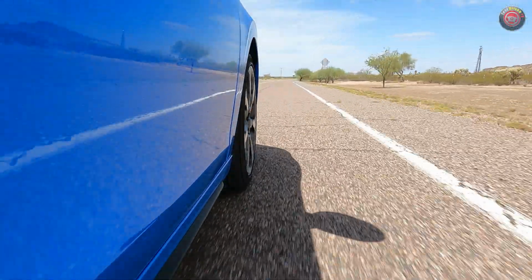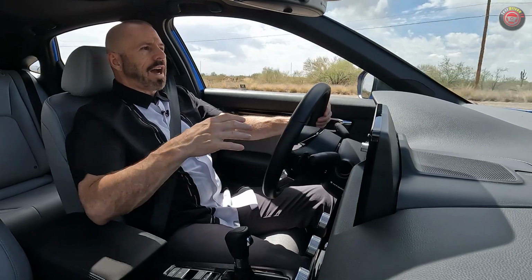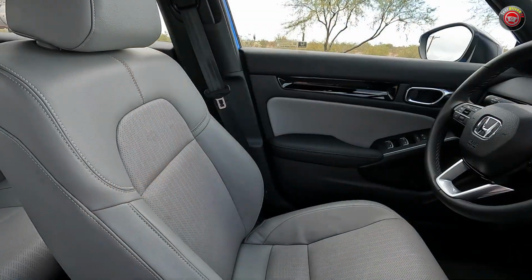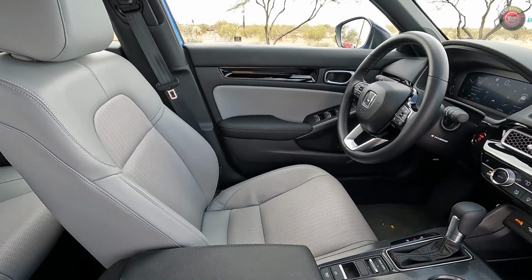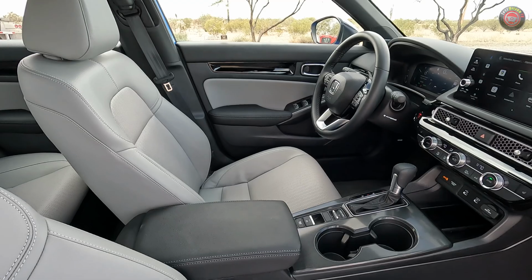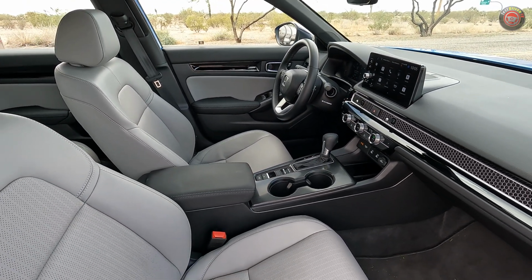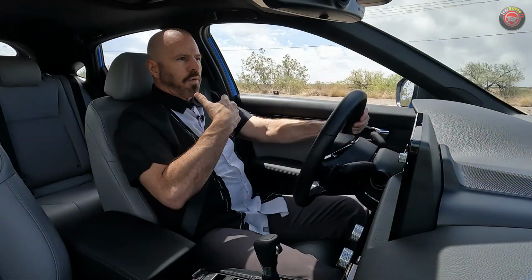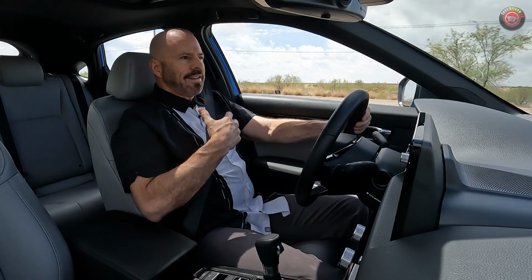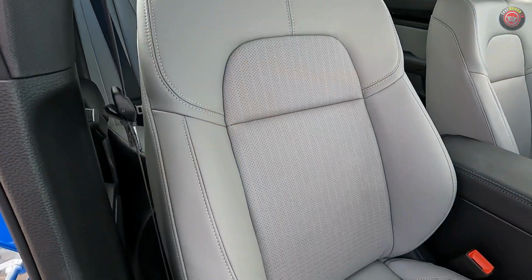The first thing you notice when you climb behind the wheel of the Honda Civic, any model you get, is how comfortable this interior is. Honda, in my opinion, has always had some of the best seats in the business. These are comfortable, they're supportive, they're good sporty seats, something that has been lost in a world of SUVs, which all tend to be built for the average person, not the driving enthusiast. These are really some nice sport seats.